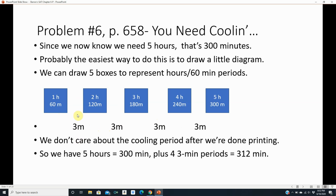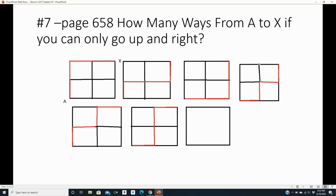So we have 3, 3, 3, 3. Because there's 3 minutes here where it has to cool, another 3 minutes here, another 3 minutes here, another 3 minutes here, between 4 and 5 hours. Notice it will have to cool after 5 hours, but we don't care because we're done printing. That's the copy shop or whatever, or the office's problem, not your problem. So you can just grab your stuff and go. So, we have 5 hours, which is 300 minutes, plus 4 3-minute periods, which equals 312 minutes.